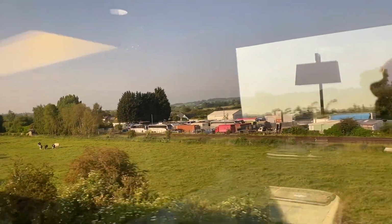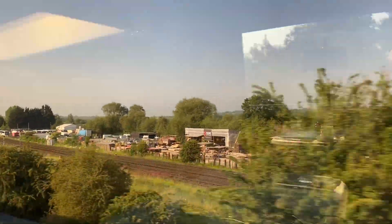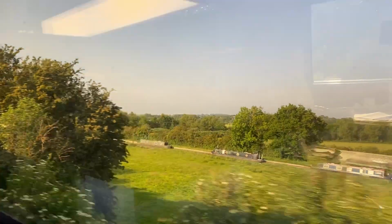Here we are joining the Cherwell Valley Line at Aynho Junction just before we go through the small village station of King Sutton where, 2 years ago, I filmed this exact train on the return journey from Carlisle, which I will show you in a moment.